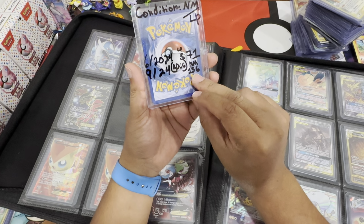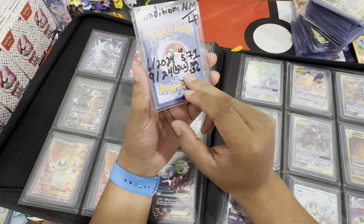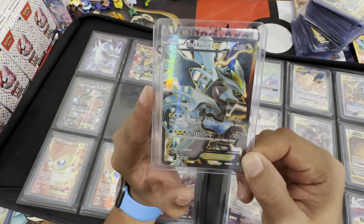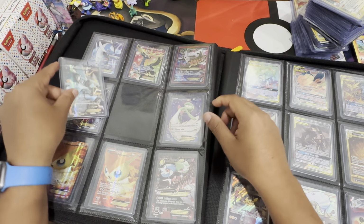Near mint would be $156 for this card. Light plate would be at $66. So, big difference. What a crazy card though. Look at this card. It just looks beastly.